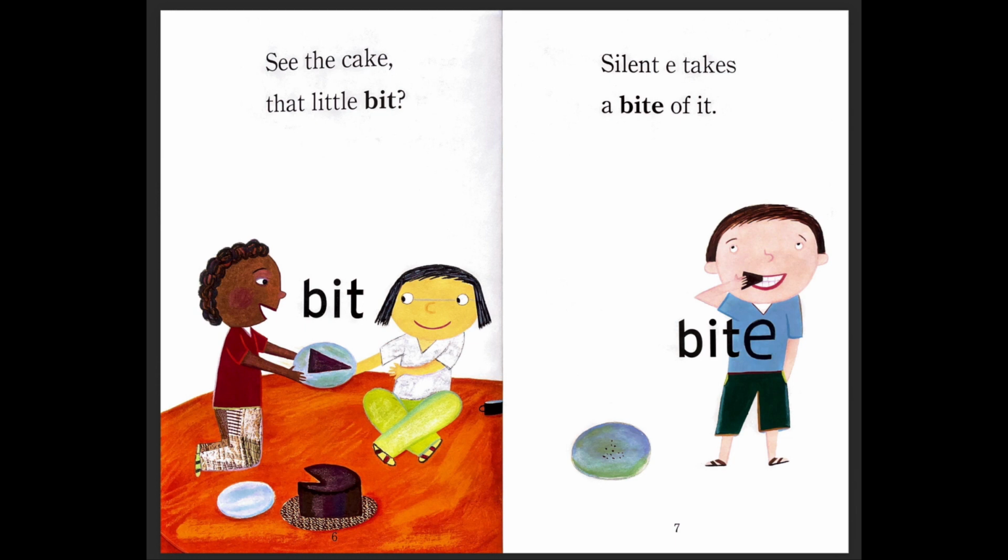So here on page 6, we have the word bit. There's no E at the end. So the I is a short sound. It's a short I. But on page 7, if we add the E to the end of the word bit, that E makes the I long. So now it's a long I. So we have bite. So E changed the sound of which letter? The B, the I, or the T? The I. So we're going to see throughout this story that Magic E changes the vowel sound from a short vowel sound to a long vowel sound.